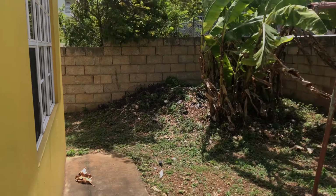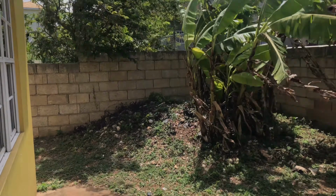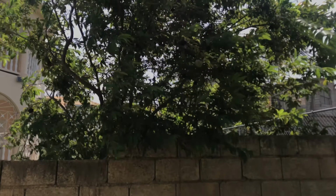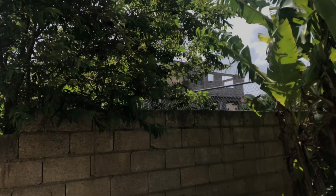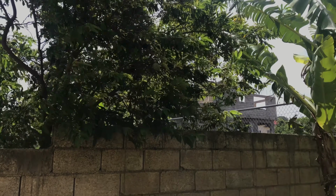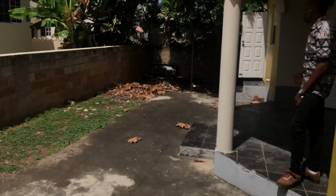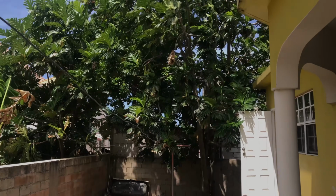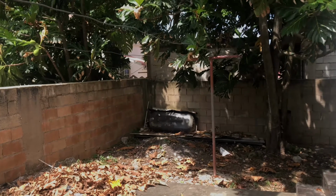So I'm going to show you the back. This is the space that the back offers. So you have your own banana tree, and you have a sweet shop right here, so anything will come over your shop for you. I don't know, something looks wrong with the tree though. Alright, so you have a breadfruit tree of your own, so you don't have to think about your neighbor's breadfruit. You have your own breadfruit, and this is your lawn space and everything.